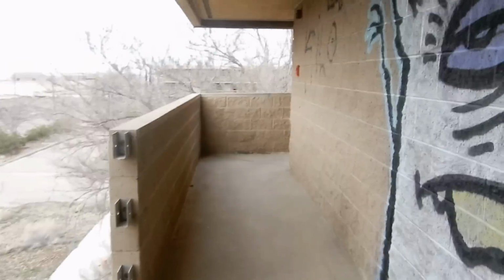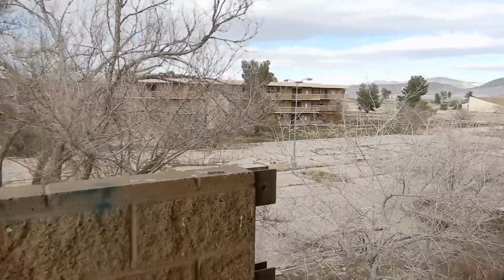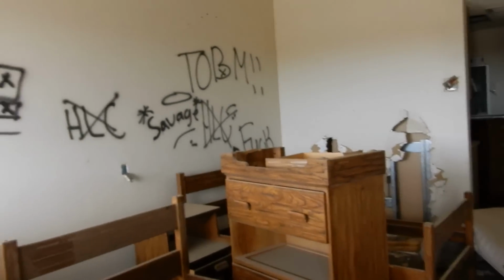Yeah, everything pretty much looks repetitive. Let's head upstairs and see if it looks the same. It probably does. Same exact thing. Oh, the only difference is the ceilings are taller.